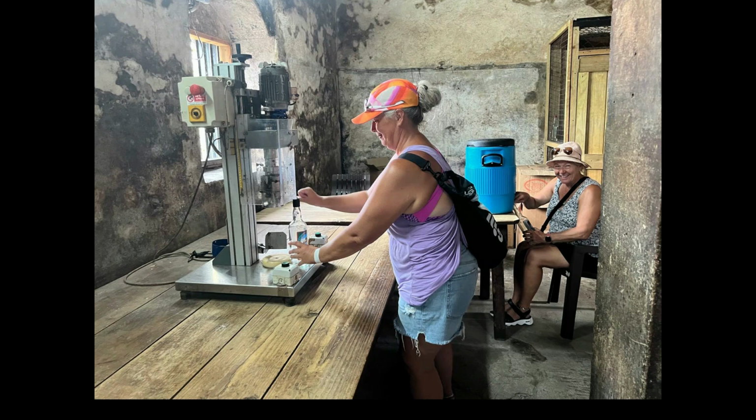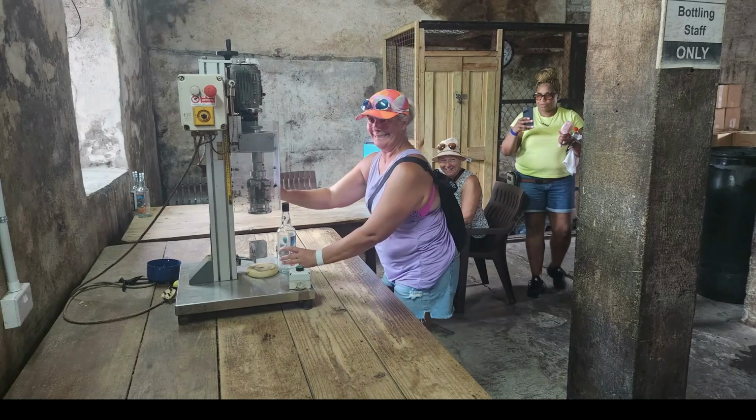Once the rum has been distilled and cooled, it is then bottled. This process is again done by hand. There is no automation here at River Antoine. Cynthia and Michelle are enacting the process. Cynthia is filling the bottle from an igloo cooler and Michelle is capping it in the press.